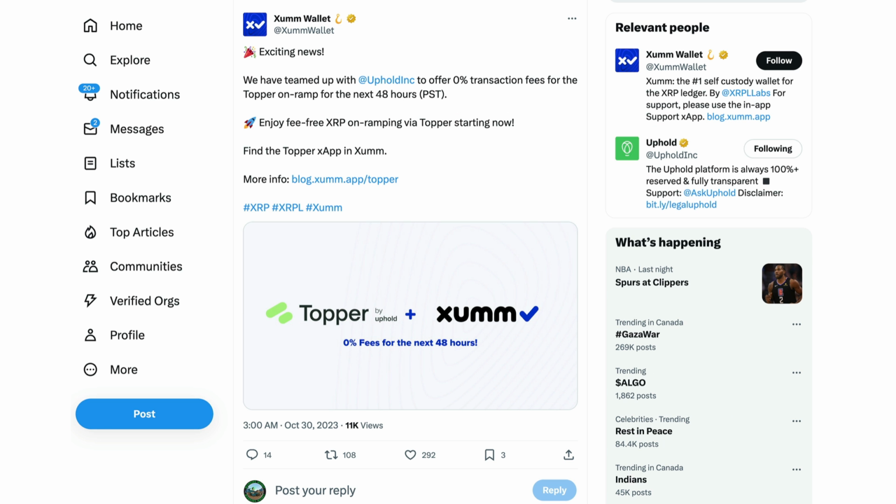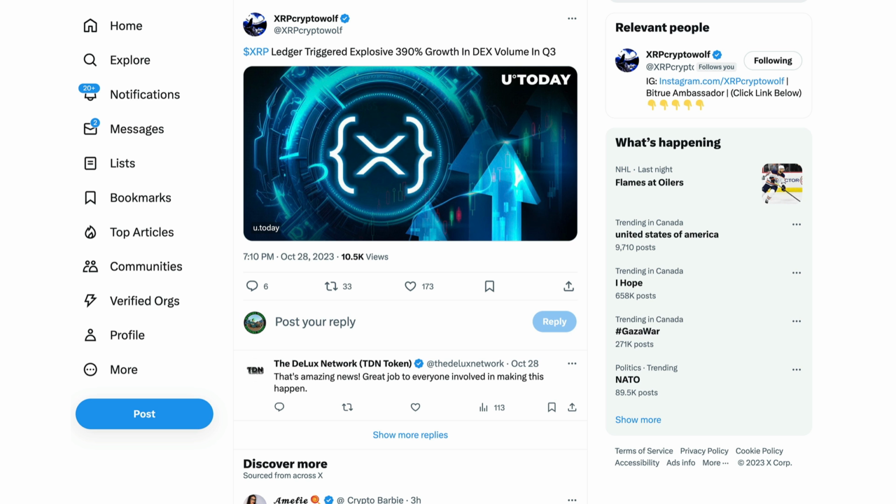Another option for custody is the Sum Wallet, guys, and they're continuing to develop too. We have teamed up with Uphold to offer 0% transaction fees for the Topper on-ramp for the next 48 hours. So they just posted this early this morning, October the 30th. Enjoy fee-free XRP on-ramping via Topper starting now. So I know they announced this about a month ago maybe, but now they're actually on-ramping new clients through Topper by Uphold. So 0 fees for the next 48 hours. If you guys are interested in that and you've downloaded the Sum Wallet, that might be another option for you.